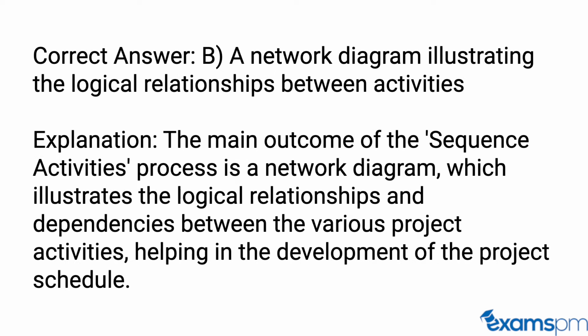Correct answer: B. A network diagram illustrating the logical relationships between activities. Explanation: the main outcome of the Sequence Activities process is a network diagram which illustrates the logical relationships and dependencies between the various project activities, helping in the development of the project schedule.